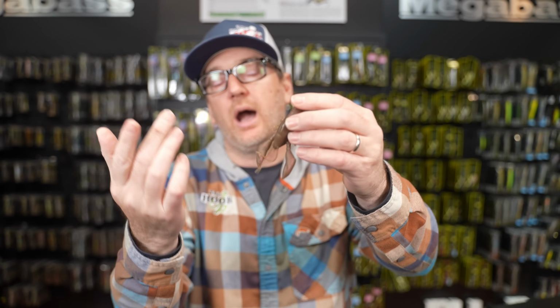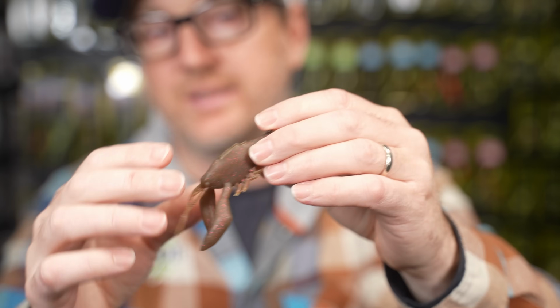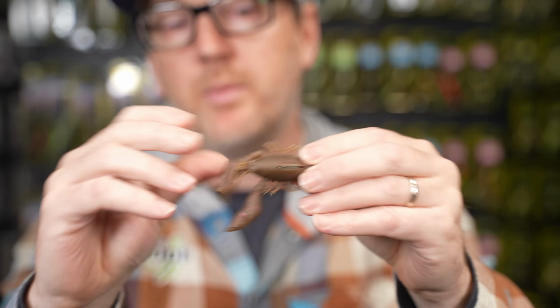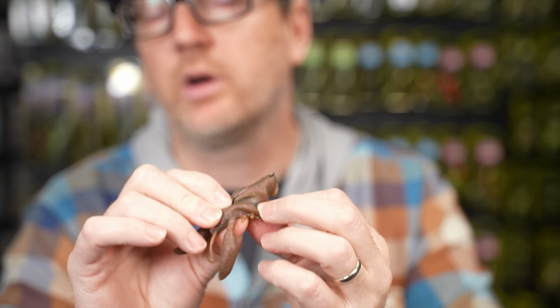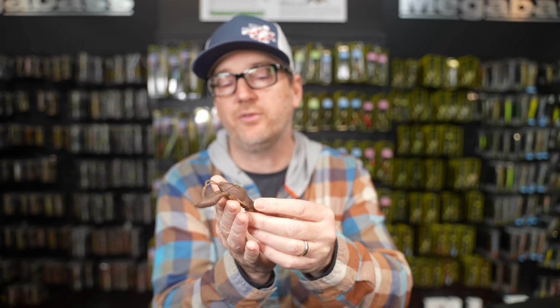So Sleeper Craw, if you've been living under a rock and you have no idea what this is, it's an elastomer plastic bait from Megabass that has an internal harness, hook, weight. It's all basically just one piece. So it's kind of like a jig almost to a certain extent, where it's built in there.